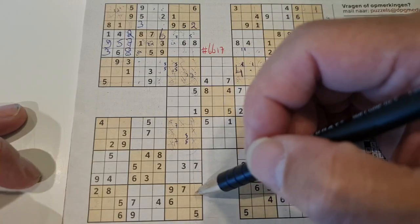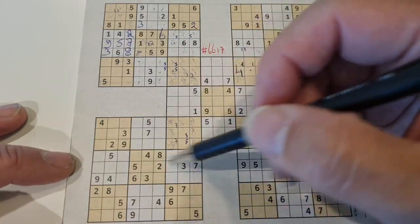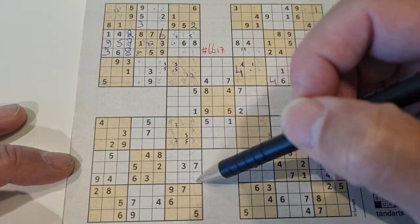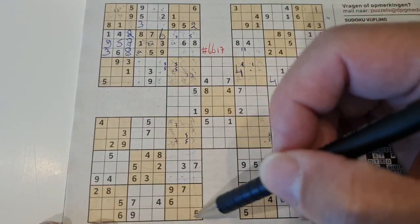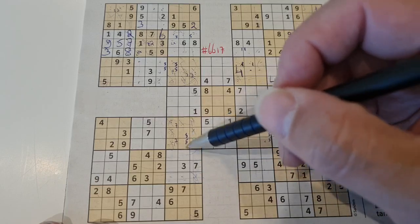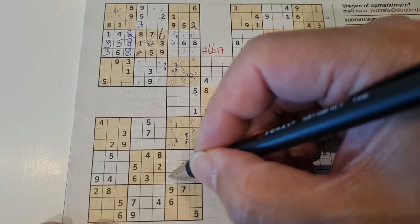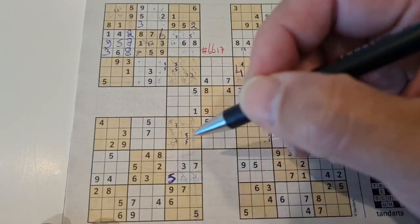Right. So 5 in this row, 5 in the row below, middle row. So that row, the only 3 places left for the 5 should be here, here, or there. You see a 5 in the last column, no 5 there. Here, 5 in one of those two boxes in the column next, so no 5 there. So the only place left for the 5 should be here.